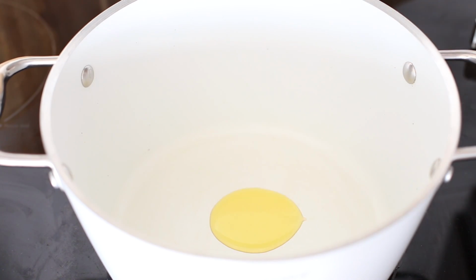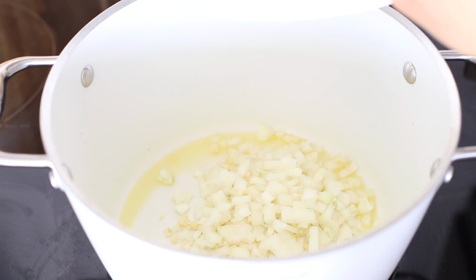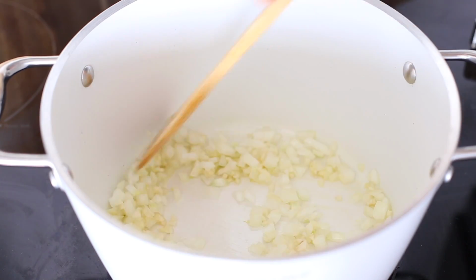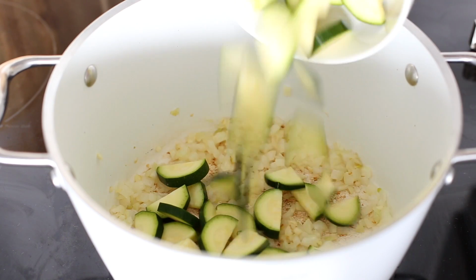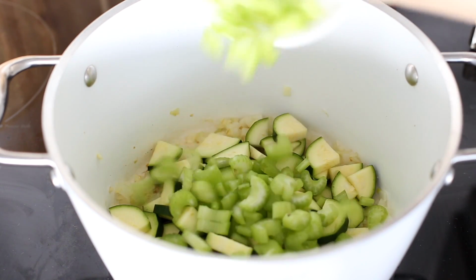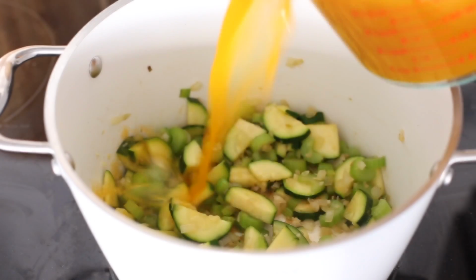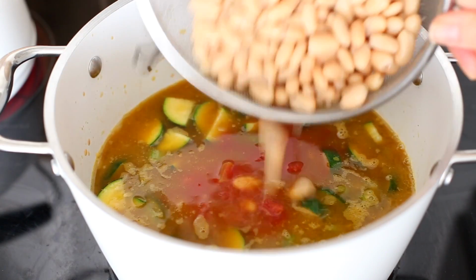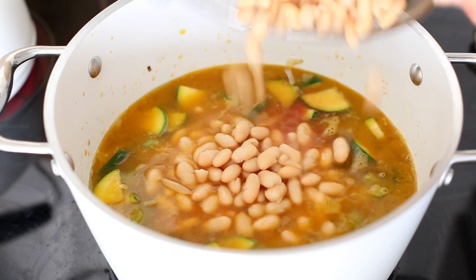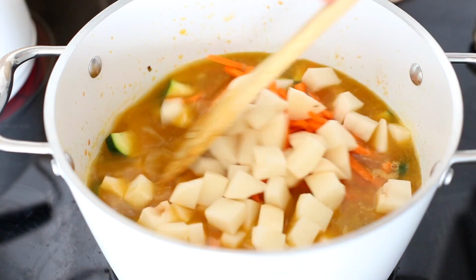So now that all of the veggies are cut, let's heat a little bit of oil in a large pot over medium heat. Add your diced onion and garlic and saute for 3 to 4 minutes. Then add zucchini and celery and cook for a few more minutes. Next, add 4 cups of vegetable broth, 1 can of diced tomatoes, and 1 can of beans. I like using cannellini beans for this recipe. Follow with the carrot and potatoes.